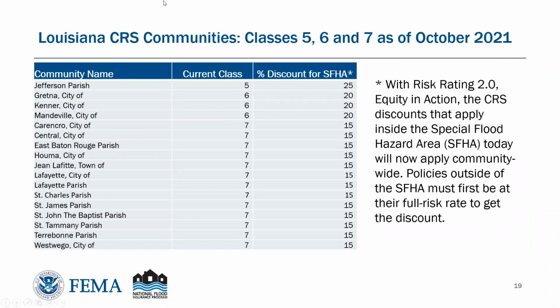And I think Gilbert's going to talk about the discount and how that's changing with Risk Rating 2.0. Okay, I sure am. So we have a list of those communities who are participating in the CRS program for Louisiana. The best rating right now is a Class 5 for Jefferson Parish, and as you can see, that equates to a 25% discount. If you remember that declaration page, we would have the building premium, the contents premium, and then the CRS discount. So for the insured in Jefferson Parish, that amount would reflect a 25% discount per policyholder.